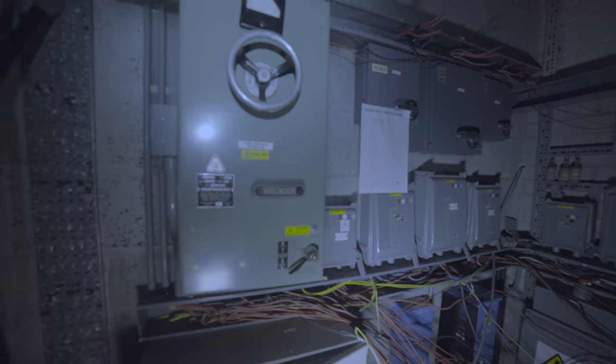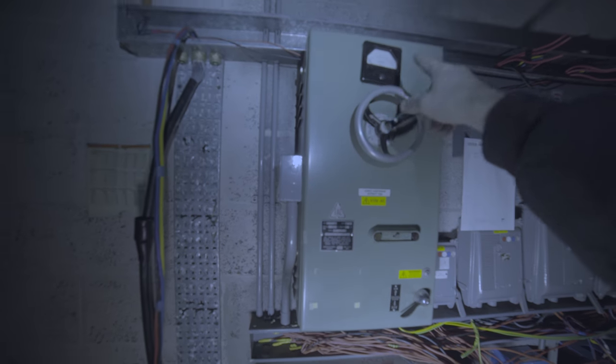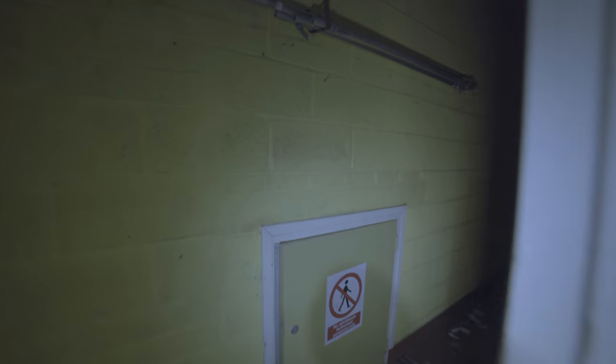Not much in here really, apart from lots of wire. They've been nicking the copper in this place. So the extraction fan here, you could wind it up and slow it down. You could turn the speed of the extraction fan up and down. There's a crawl space here. They don't want people going in. So it just goes, where does it go? Goes right up over the back. It's quite an interesting little place.